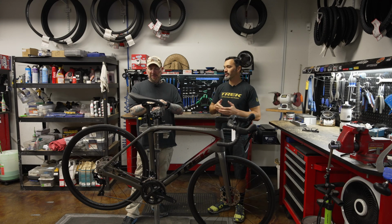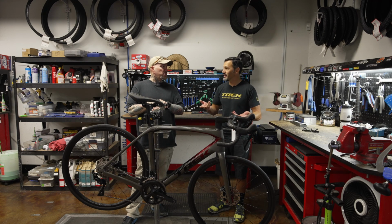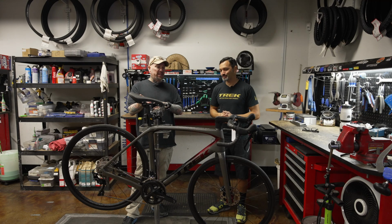It's more, obviously it's a road bike, but I think it's better at gravel and mixed surfaces than a straight road bike. The dual sport, so it's more fun in that respect as well. Right. And it's going to be a little bit snappier than the Checkpoint.